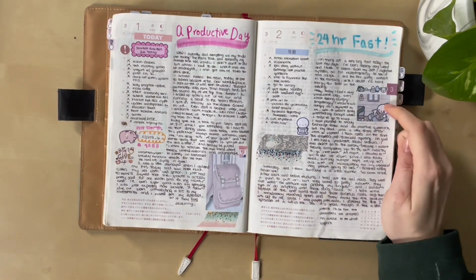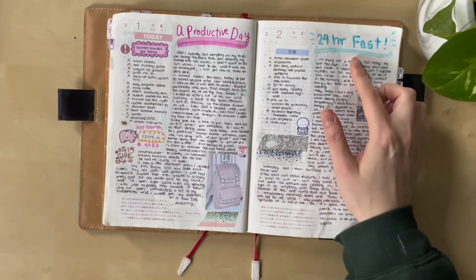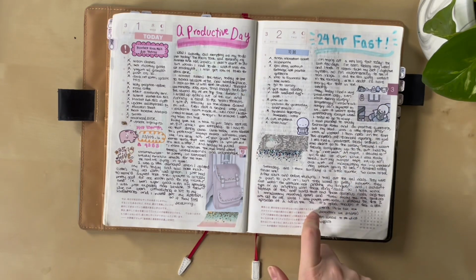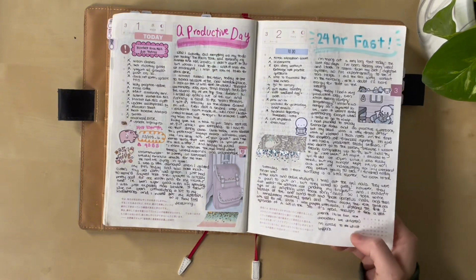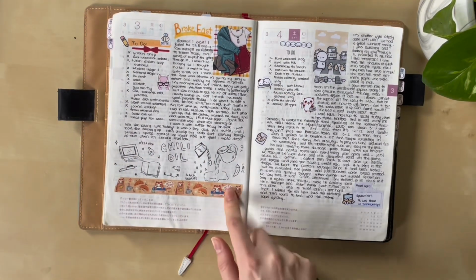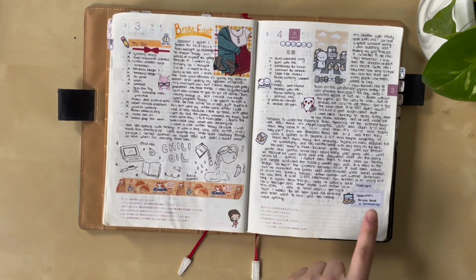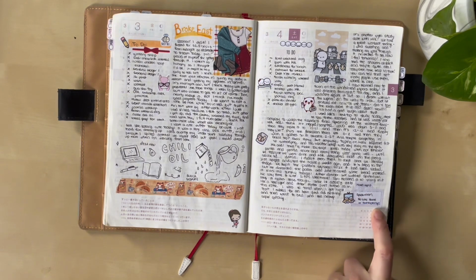And then here, I think I was eating really poorly previously, so I wanted to try a 24-hour fast, and I did actually succeed. It was really tough, but I did. And then on this day, I broke my fast, and I also made chili oil, so I did a little doodle of all the ingredients. And here, my boyfriend and I watched Homecoming.